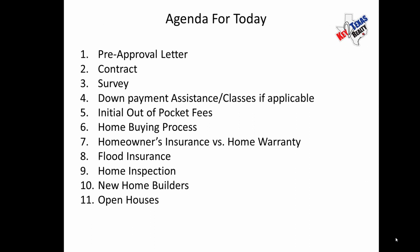All right, the agenda for today. We're going to be talking about the pre-approval letter and why it's important and why you need it first and foremost. We're going to talk about what the first page of the contract looks like. We're going to look at a survey. We're going to talk about down payment assistance, the classes. And we're also going to talk about the initial out-of-pocket fees, why these are so important from the very beginning. A lot of times, first-time home buyers don't realize there are some initial out-of-pocket fees that they have to have set aside, ready, and available when they go to submit that offer. We're going to talk about the home buying process.